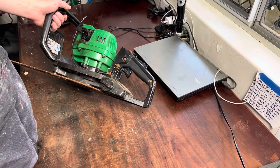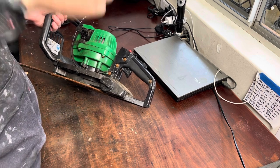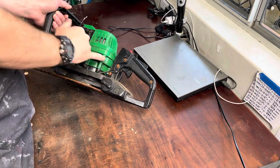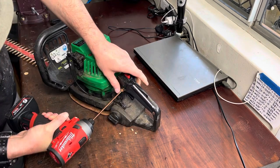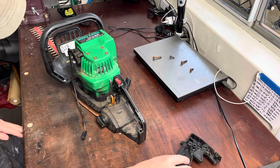All right, guys, it's the next day and the carb's all clean. That's all put to one side. What I want to do next is separate this handle so I can install the new fuel lines, which actually run up the handle and then round here. I think they kind of come up like that, actually. And there are our two fuel lines.